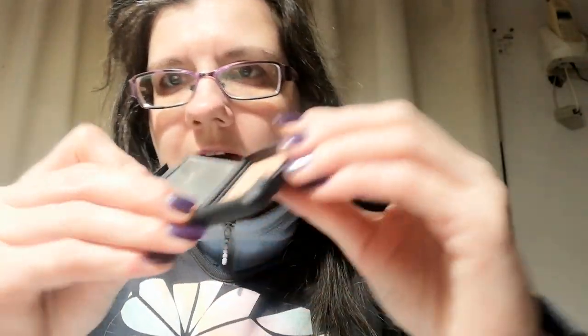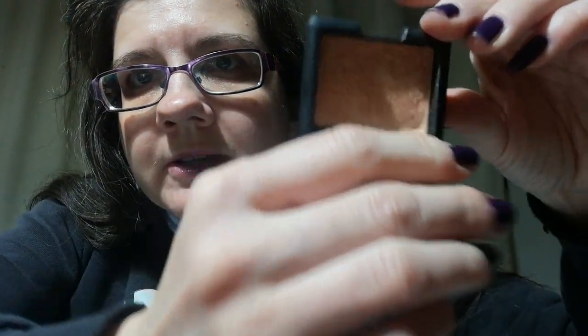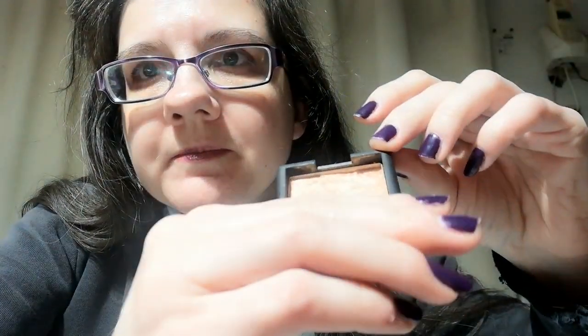For F, I've got the sample of the Fort de France highlighter from NARS. My goal on this is to hit pan, and I'm actually getting pretty close. I don't think I'm all that far away. Down in the corner, it's not really picking up all that well.